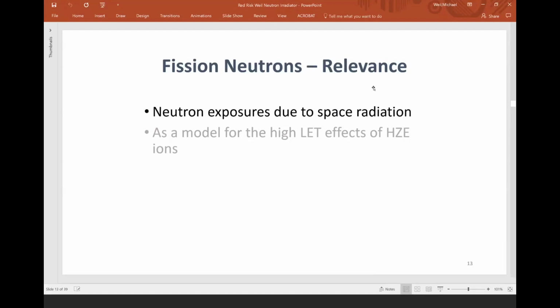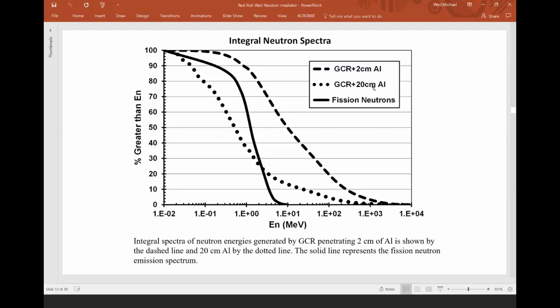First of all, neutrons are not found among space radiation. Neutrons have a lifespan of about 15 minutes, and the universe is older than that. But neutrons are generated when heavy ions strike a spacecraft hull or the occupants of the spacecraft. So there are neutron exposures to astronauts. And if you look at the integral neutron spectra which you would see inside of a spacecraft, this would be inside of a spacecraft with 2 grams per centimeter squared of aluminum shielding.